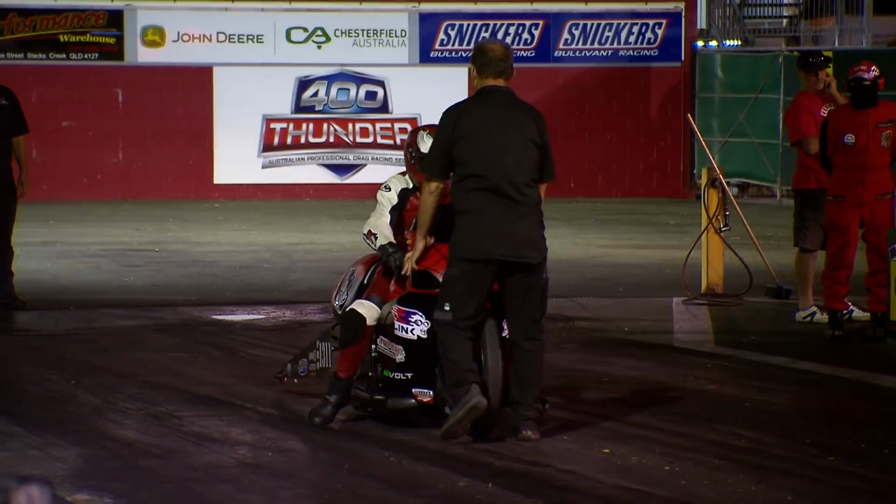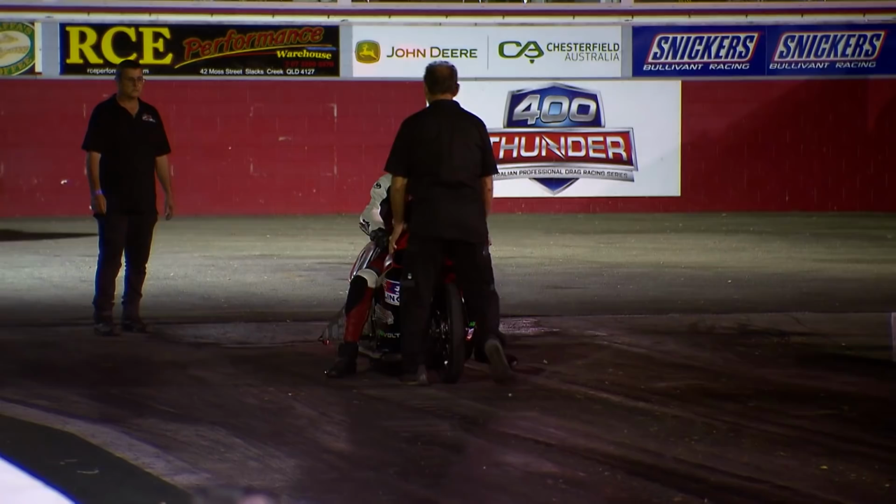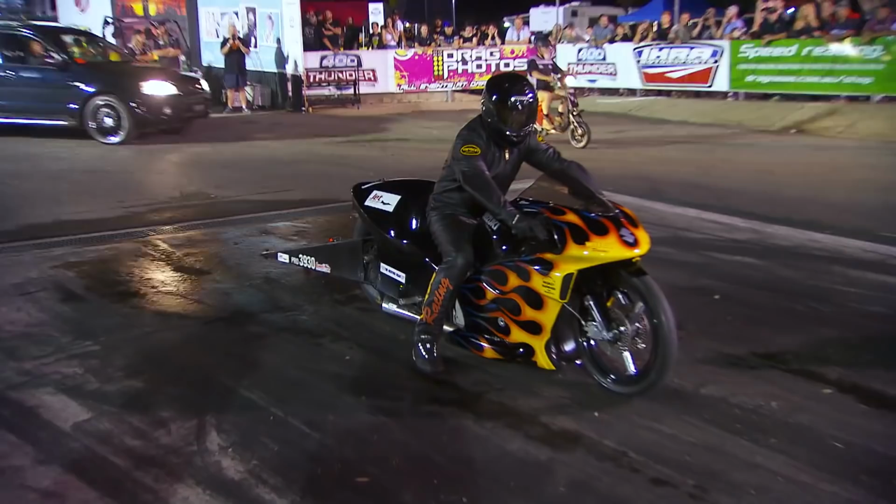All right, now we see Andrew Badcock on screen. We didn't see him in round one. They had issues with their bike from testing. They've got a new engine into it now for round two. They've got no data on board.